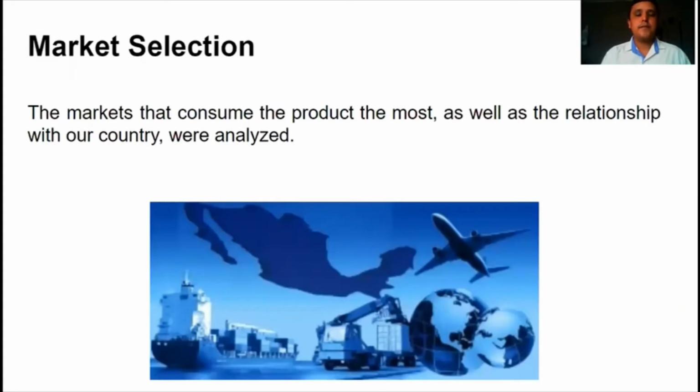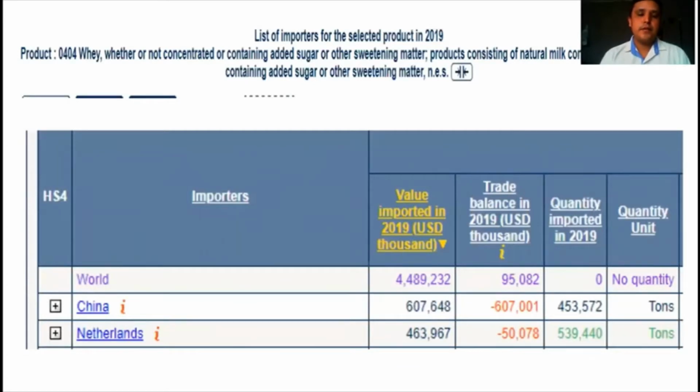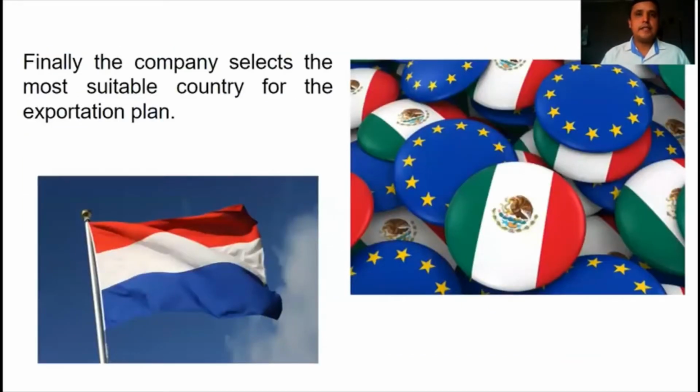The market selection. For the market selection, it is good and important that the country consumes our product and that Mexico has a good relationship with that country. So for the issue of the country, we investigated in the Trade Map website the importers that consume our product, and we see here that China is the number one importer for this product, and Netherlands is the second one. So finally, we chose Netherlands since Mexico has a free trade agreement with the European Union, and this makes a really good relationship with Netherlands and the best option for the company.